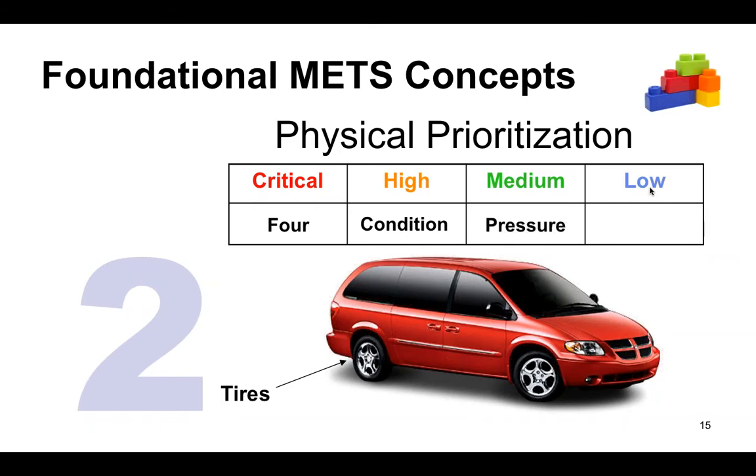Next might be the pressure. Is the tire pressure more important than 4 of them? Well, no, obviously. Or is it more important than the condition? Probably not. So in this case, I put it in the medium column. And the last but not least, in this case, I decided, well, maybe it's important to check that the tires are balanced. Again, it's probably the least important of these 4 things, considering they were some type of test.